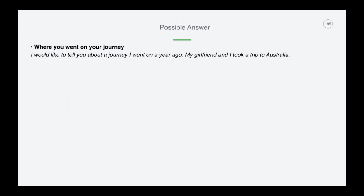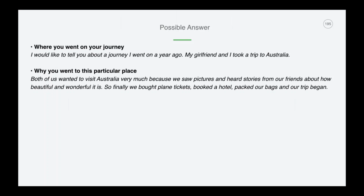You see, I've just created some details about a year ago, and I have also given a reference like I would like to tell you about a journey. So, this is how I'm now spending time. Then, why you went to this particular place was the second prompt. And I said that both of us wanted to visit Australia very much because we saw pictures and heard stories from our friends about how beautiful and wonderful it is. So finally, we bought the plane tickets, booked a hotel, packed our bags, and our trip began.